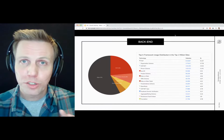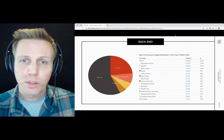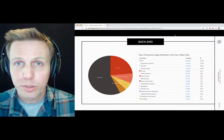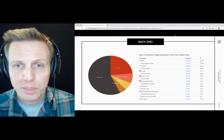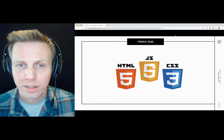So with development, there's two halves. There's the back end and the front end. And so the back end of the site, this is a look at the top frameworks that are used in terms of back end technology for websites. You can see that PHP is way up there.